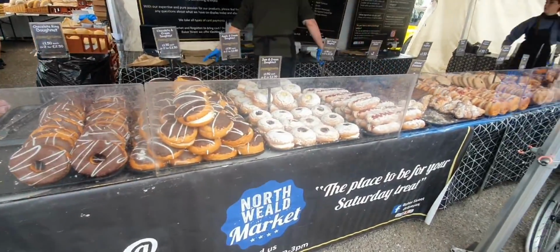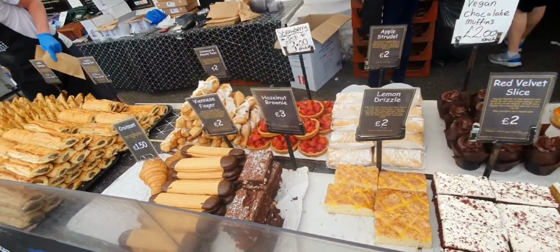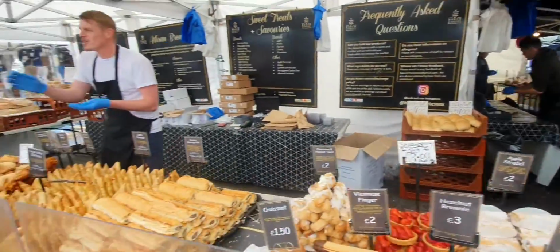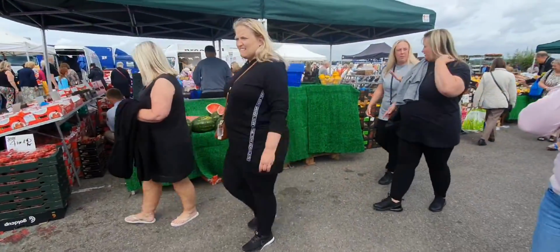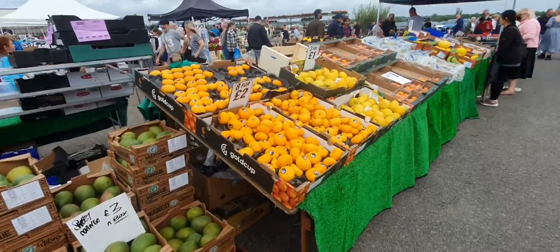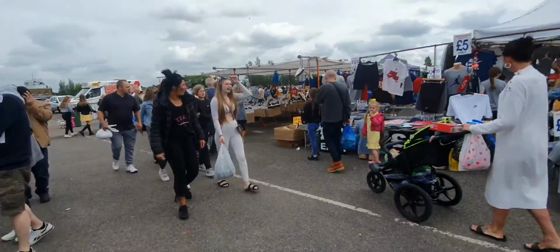Oh, and the sweets, and the cakes. All the pastries and cheeses, rolls, cakes, samosas. What more could you ask for? And then here's the healthy man, the fruit and vegetables. Mangoes, £3 for a box. You've got oranges, lemons, you name it. And don't forget those candy floss strawberries.